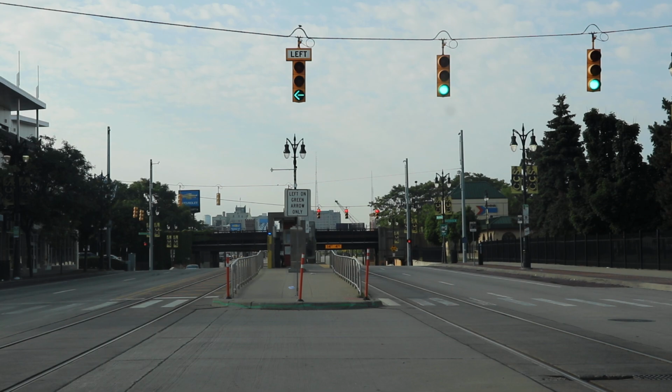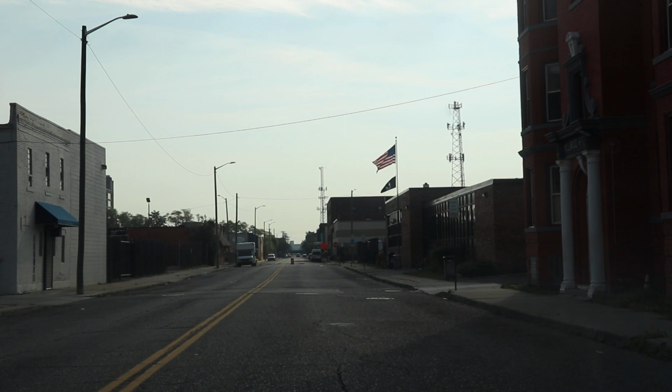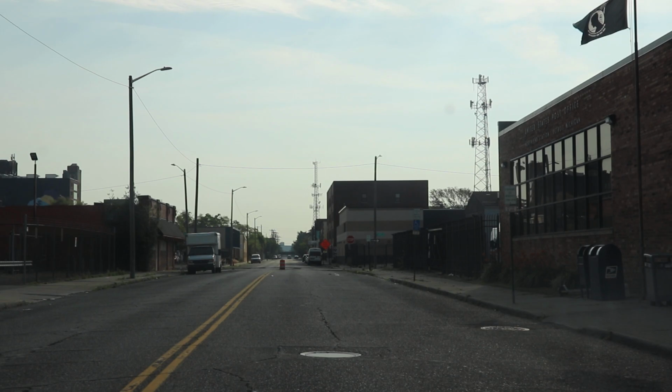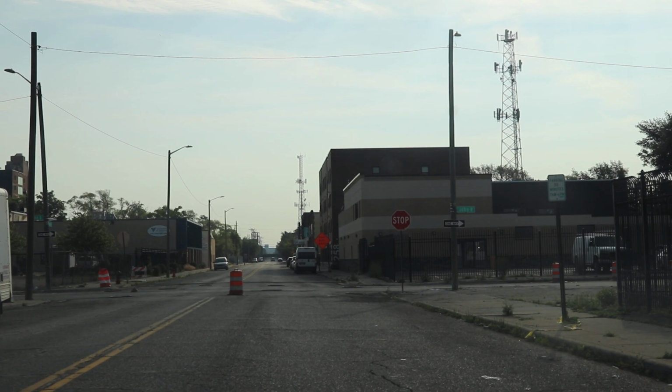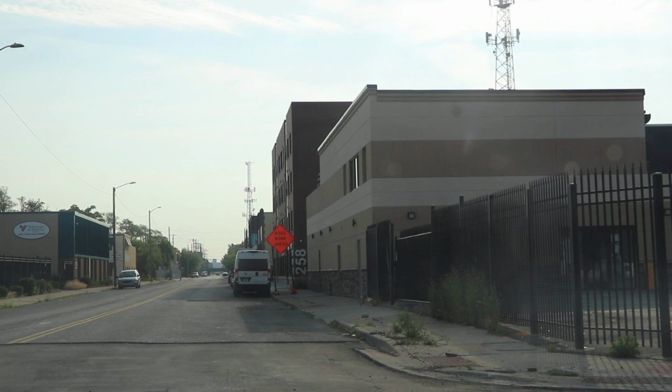And Woodward right here, I want to say it's the main street in Detroit. If you were to visit Detroit, you definitely know Woodward Avenue. Stop, let these people go in the van. They're gonna let me go. Try to survive some of these potholes.